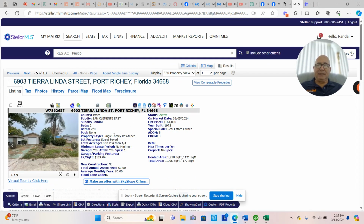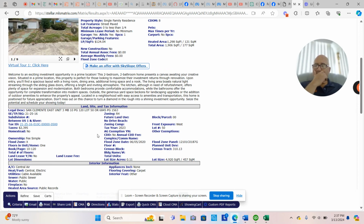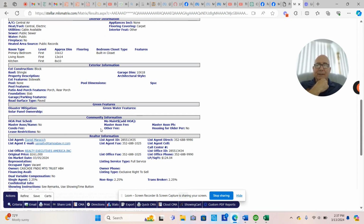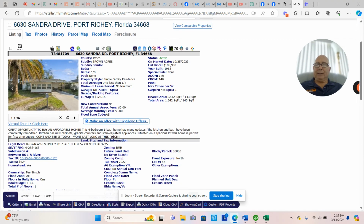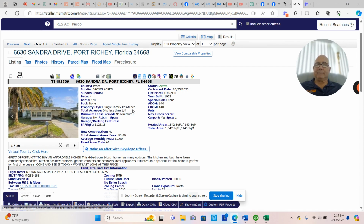San Clemente, bank-owned property, asking $124 a square foot. And this may be 55 and older. Let's see, under community information. Look at this. They didn't put anything down. No, it says housing for older people. No. Okay, basically, San Clemente has one little area where it's not 55 and older. Sandra Drive, $189,000. It's $123 a square foot.